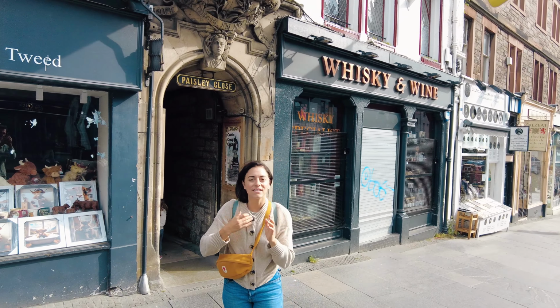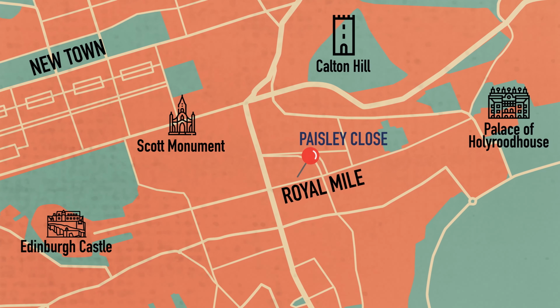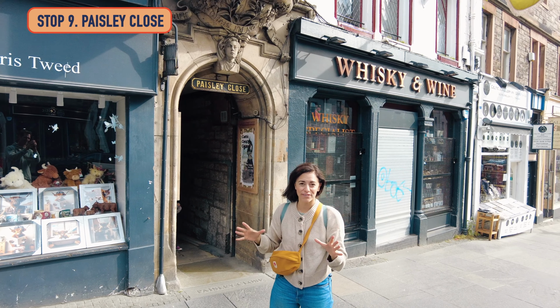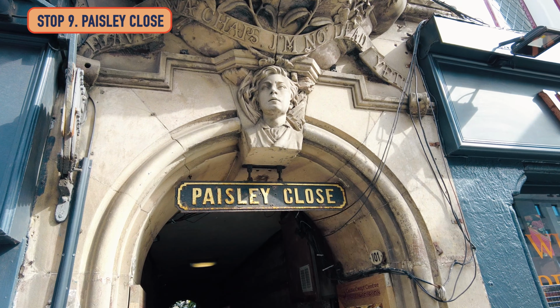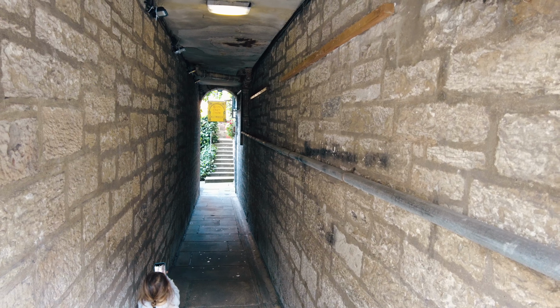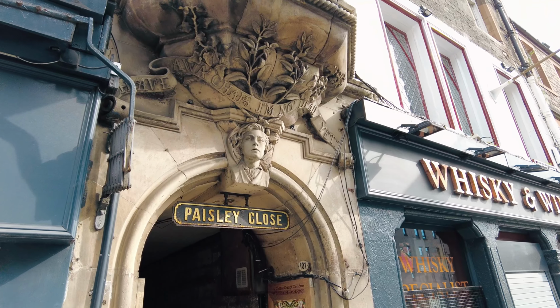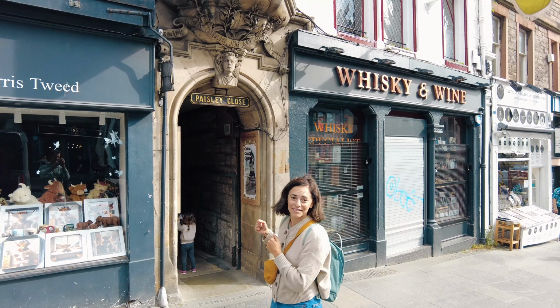The Royal Mile has a lot of closes, and this one may seem unremarkable, but in 1861, it was the site of a tragic collapse that killed 35 people. But what is interesting about this is rescue workers were working on removing the stones. They heard a boy cry, "Heave away, chaps, I'm not dead yet." And you can see that quote written up there on the top of the close and the boy's face.